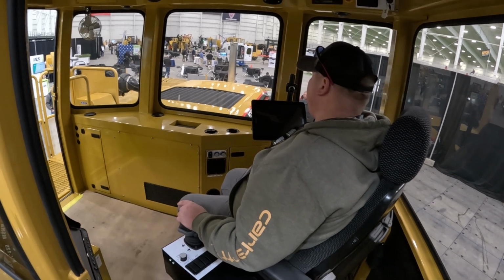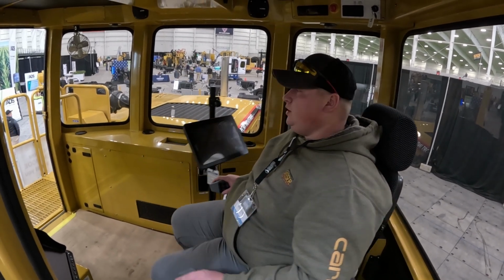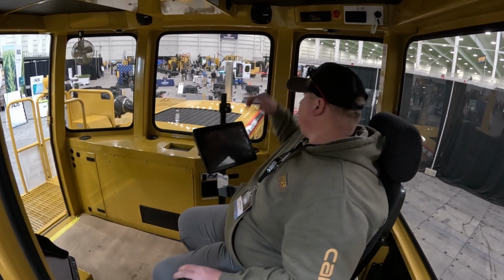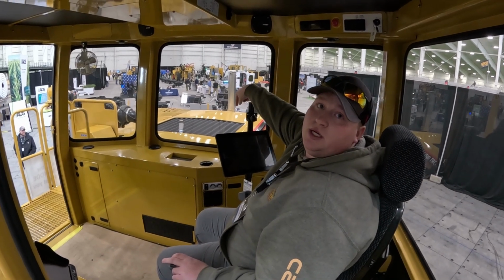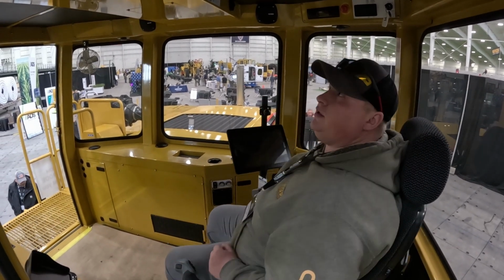So I would say you've got about a 130-degree rotation, not 180. Most of the time you're going to be looking either out your track front or this. The one downside I don't like is that your reel is on the other side, so you cannot see your guys as much if they're down there on the ground. You also have a phone holder over here and a radio, standard cab features.